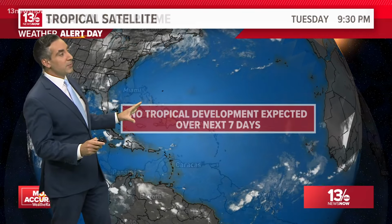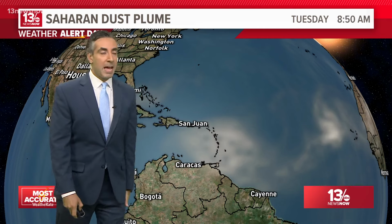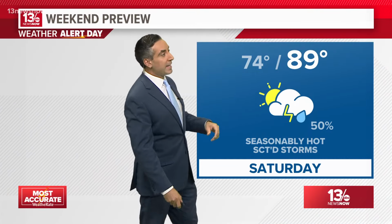The good news, though, is that in the tropics, things are quiet. No development expected over the next 7 days. A big driver in that is a lot of dust out in the mid-levels of the atmosphere, and that suppresses tropical activity. It won't last forever, but at least it'll give us a little bit of a break for the next week and a half.